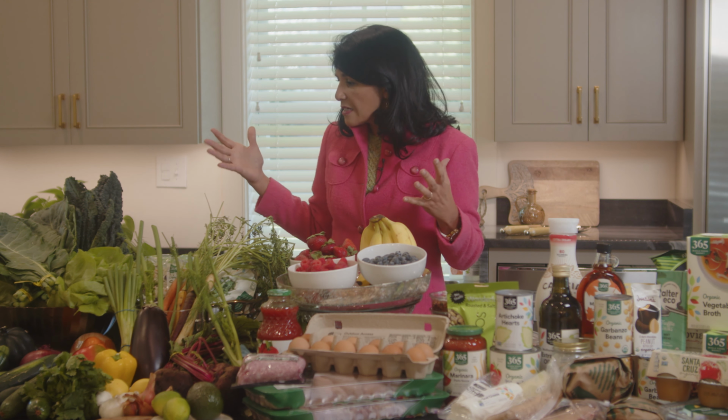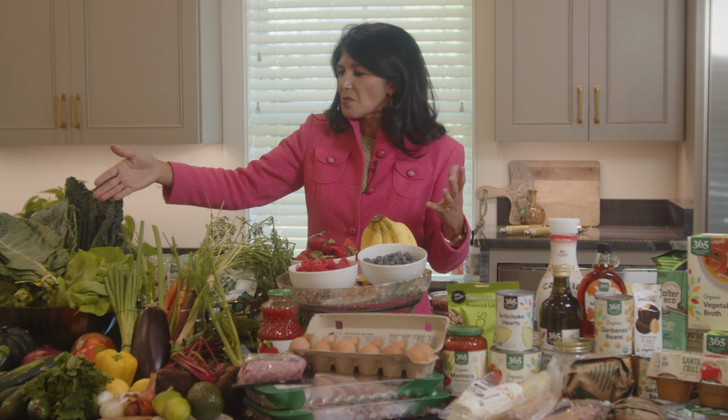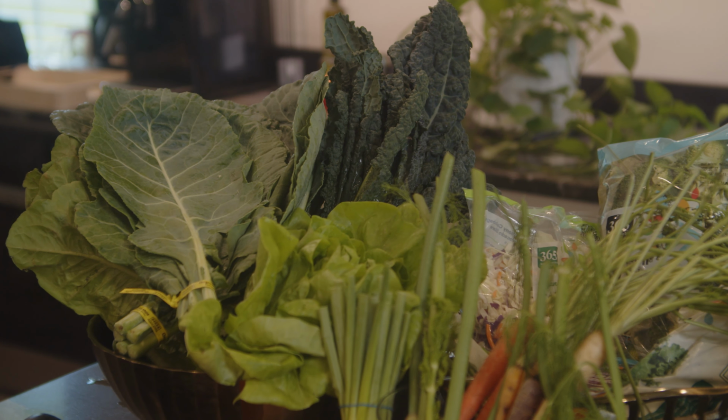So some of the things here that you can see, we always want a lot of good leafy greens, right? So I've got collard greens, which can be such a wonderful side dish. You just get a nice, clean bacon fat. I know that sounds like, oh my gosh, shocker, did she just say bacon fat?